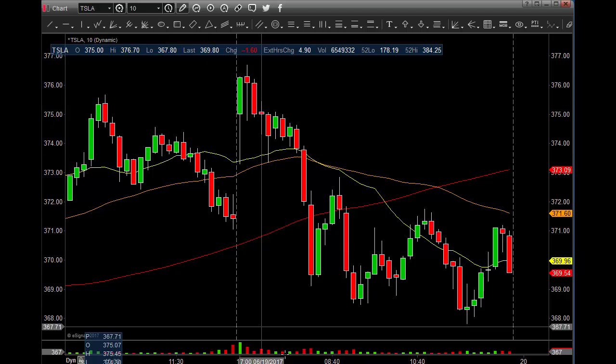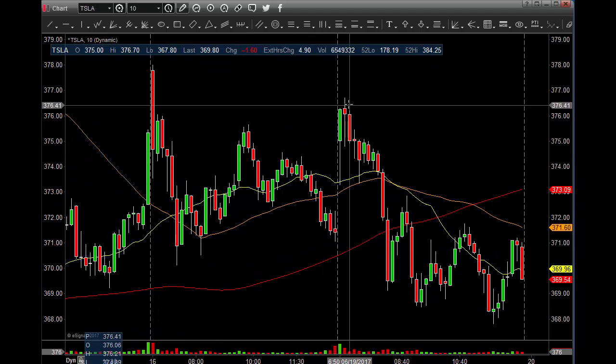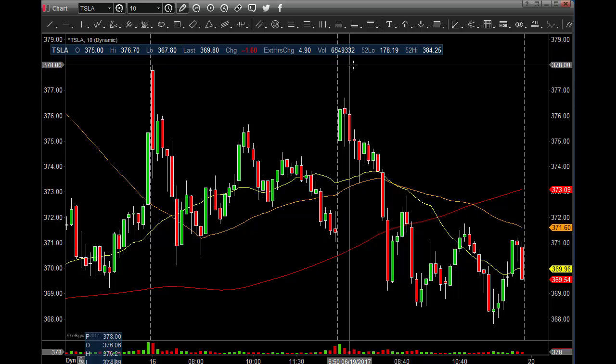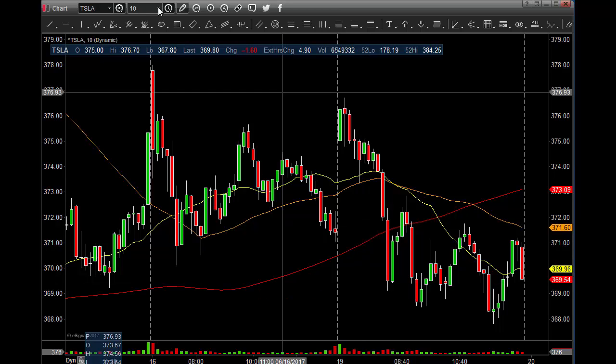This would have been your play here, double top. Is there anything else up there? Yeah, double top, and then you have this one here. So you start nibbling there, you add if it goes up to double top, and then you take it from there. Never made it, pulled back, and looking a little weak on the 10-minute chart.